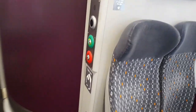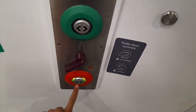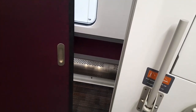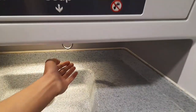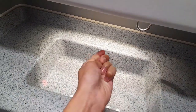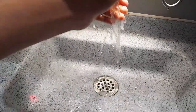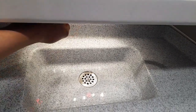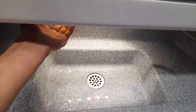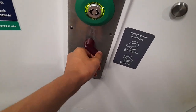It's time to look at the toilets. The Class 196-0 units only have a wheelchair accessible toilet. However, the 196-1 units have got a wheelchair accessible toilet as well as a standard toilet. Please lock door. Door locked. I was pleased to say that everything was working well and in good working order. Door unlocked.